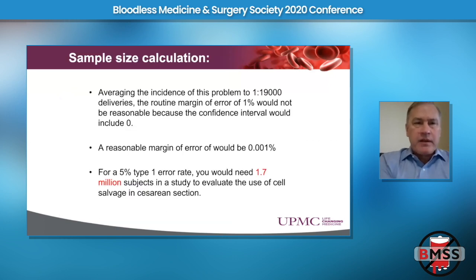The problem, and this is what the manufacturers faced when they first rolled out these devices, is that the average incidence of this particular problem is about 1 per 19,000 deliveries. So if you were to do a study to prove safety, this is a power analysis that I did a number of years ago, you'd need 1.7 million subjects in a study to prove the safety of this technology.